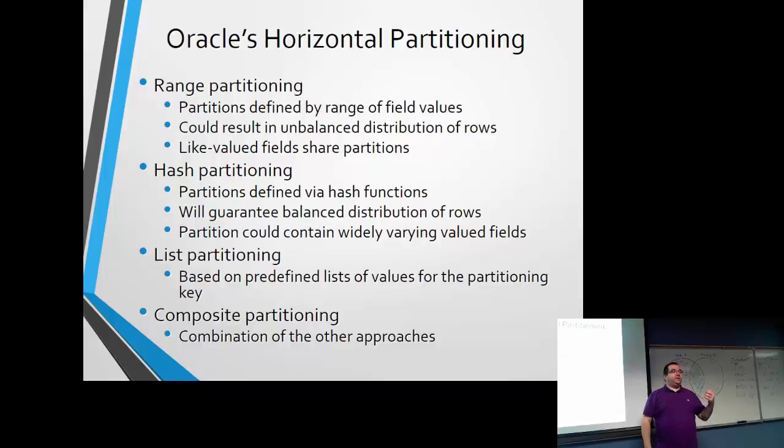However, you could end up with an imbalanced distribution of rows. If I use an example in here, I could go with, what year were you born? Those of us at a certain end of the scale are going to be pretty much by ourselves. Right? Anybody, 1970s and before? Or 1985 and before? How many of that in here, 1985 and before? Woohoo! Look at that. Okay.